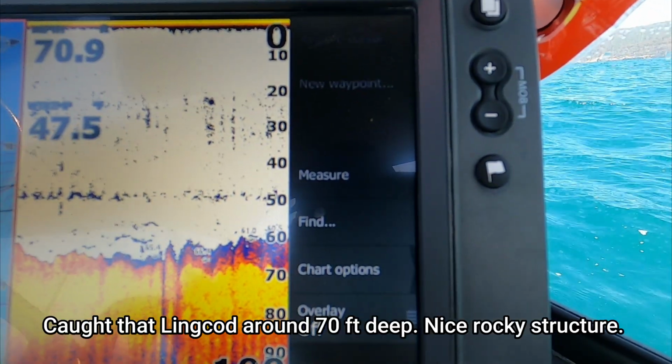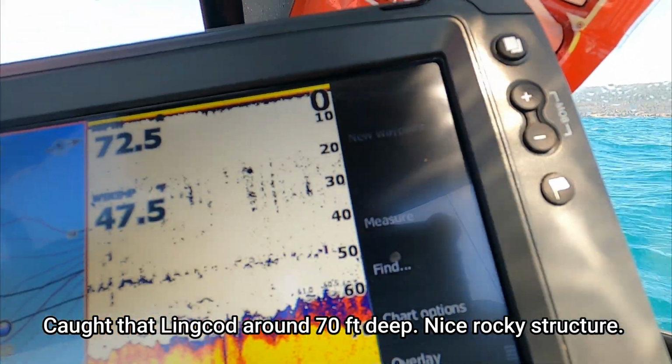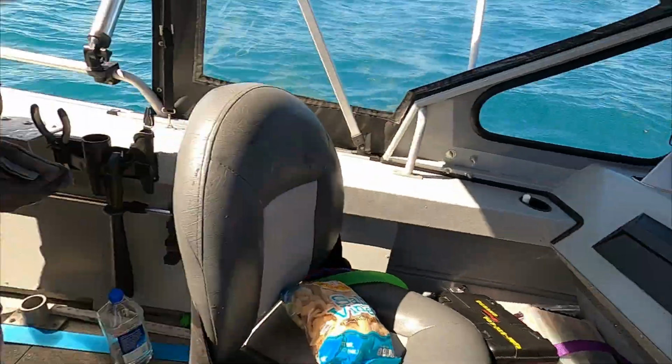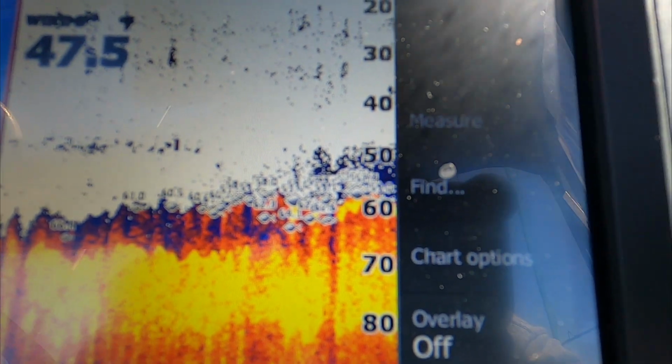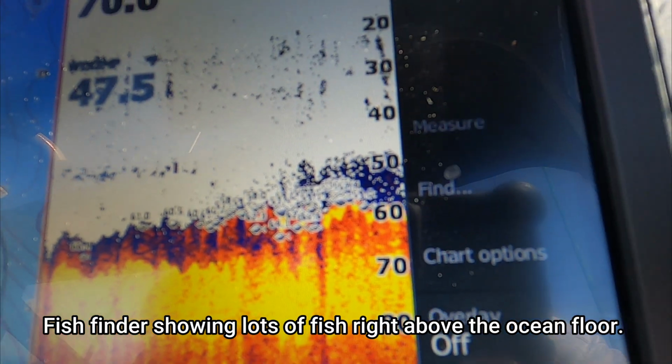That was around 70 feet. Got some good rocky coming up here. The fish finder is going crazy right now. All those little dots right there are fish.